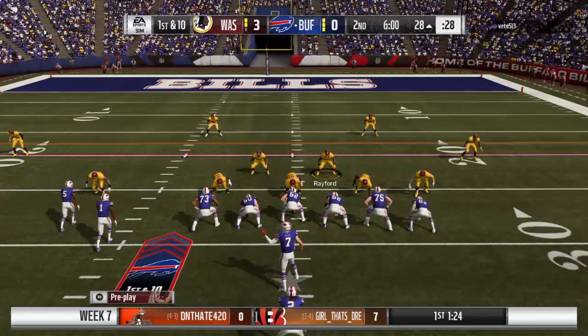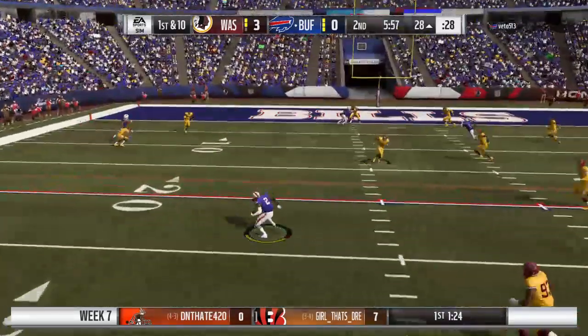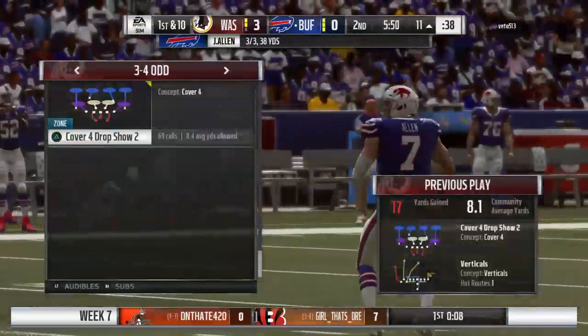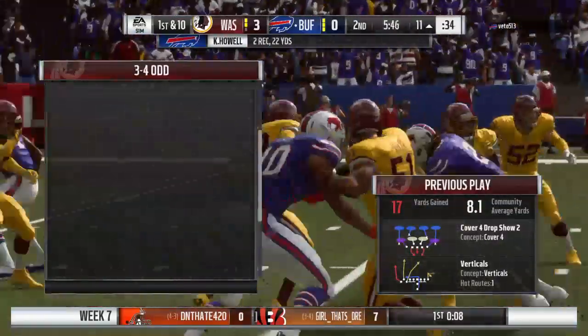Here we go now. Throwing on 1st down is Allen, finding a safety valve here. That's complete. And down inside the 15, shy of the 10. 17 more yards on that one as they keep the drive rolling.